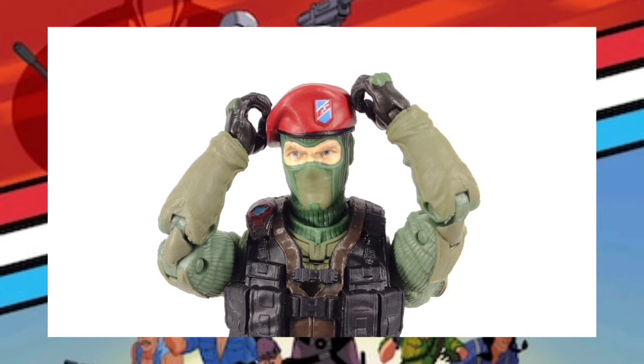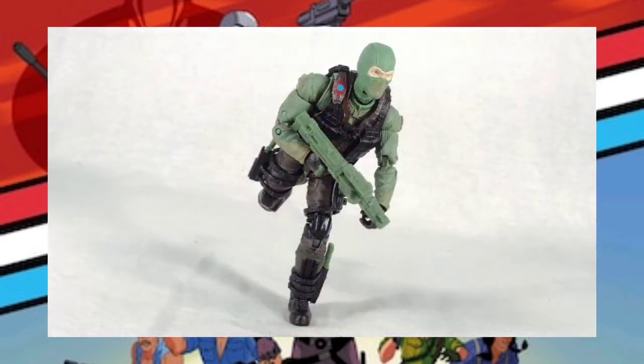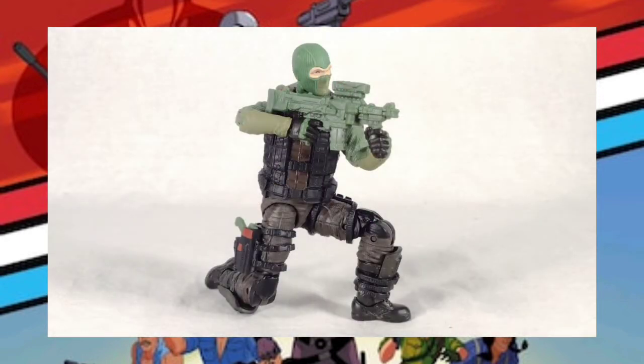And I'm not just saying that because he was the last figure I needed to complete my personal collection, meaning that I now have all of the figures that I want from the line. I don't have all of the figures, I just have all the figures that I want. And I'm saying that I really like this figure because I really like the sculpt on him.